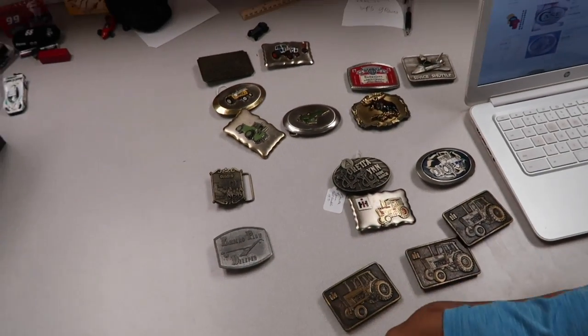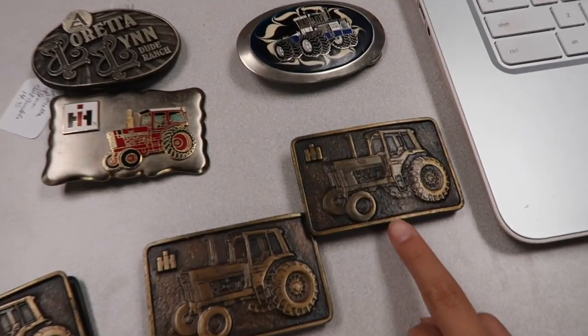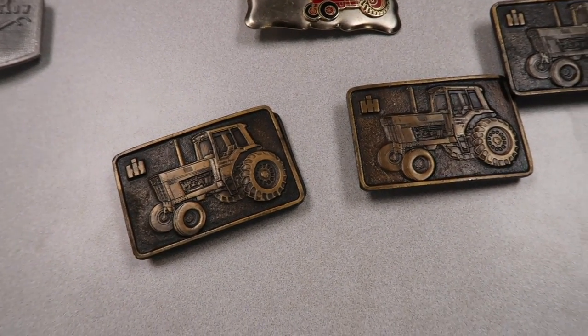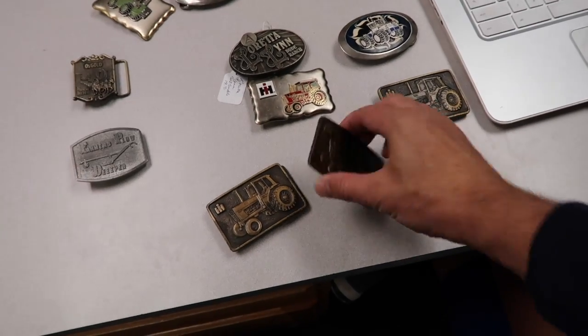So BP's over here working on scoping out his new belt buckle collection. So what do we got? Anything good? First one, the only one that I've looked up so far is this one. We should be able to sell for 30. We've got 3 of them. 30 each? Yep, plus shipping. Yeah, these are good.